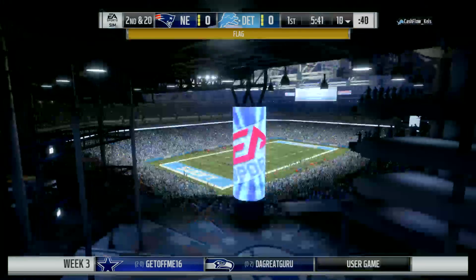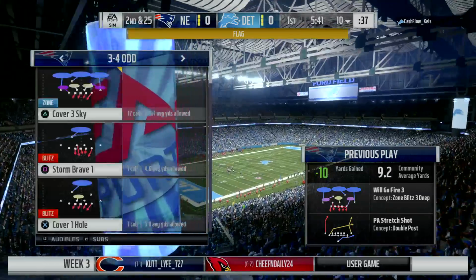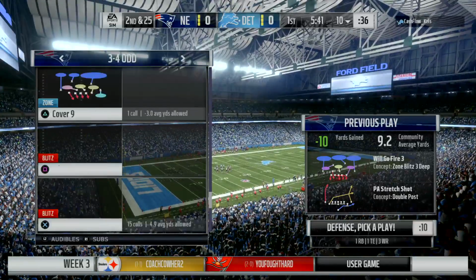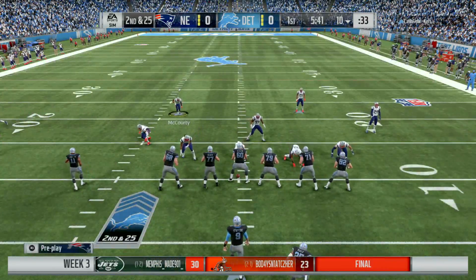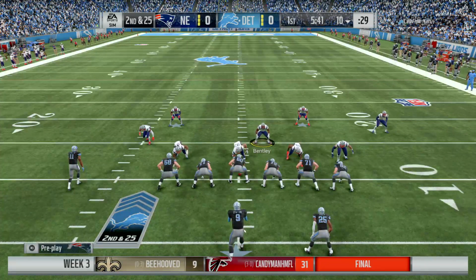And now some motion before the snap. And this will be our first penalty of the night's proceedings. And that false start penalty certainly not helping their cause here. Second down and long.